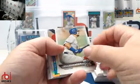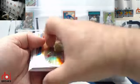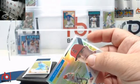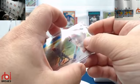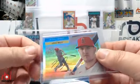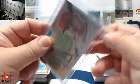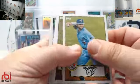Home run challenge, Kyle Schwarber for the Cubs. 86, Christian Yelich. And that's one of the nicer chromes you can pull. Mike Trout, 70 Years of Topps for the Angels. That's it. Get that off there. Nice card for the Angels. Mike Trout. 52 papers.